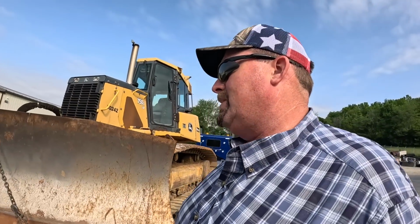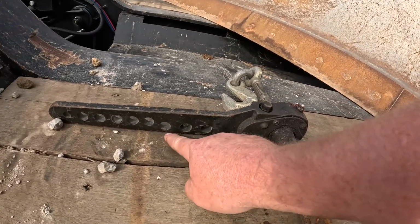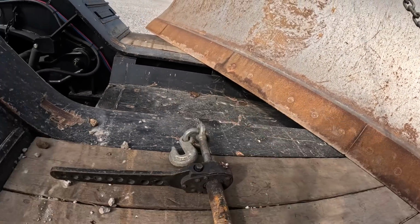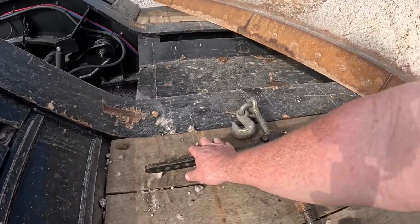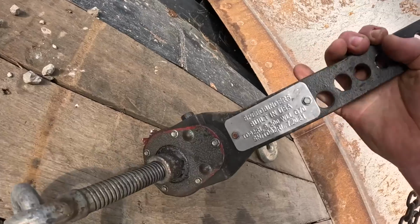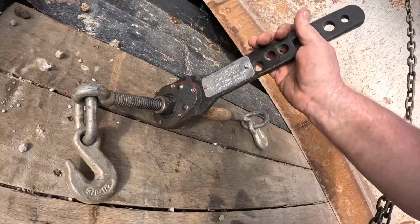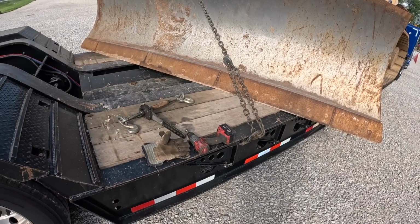They told me they've never seen that happen before, but once you get to looking at these things, that little bit of meat right there is about 3/16 of an inch. It's just a very, very poor place. These are the 3/8 to 1/2 inch binders, built in USA, 9,200 pound working load. Like I say, I do love the product, but they need to change their handle design up for sure.